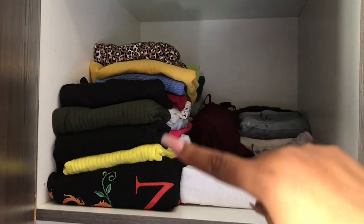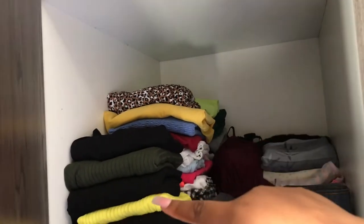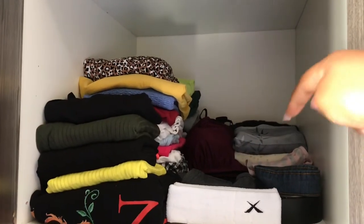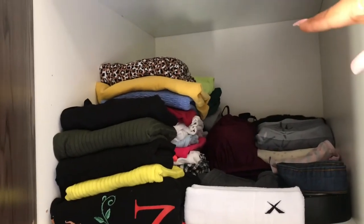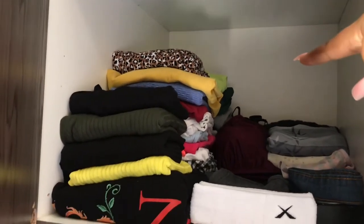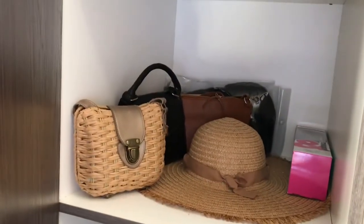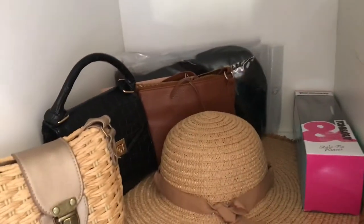These are all my shirts. There at the back is all my other shirts, like these 1, 2, 3 piles of shirts. These are all my bras and panties, belts and bandanas and sports bras and, what is this? Bra straps. And then here I have my bags, 1, 2, 3, 4 bags. I have my hair back there, and this is the curling iron and my hat.